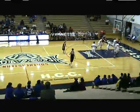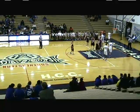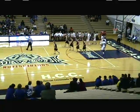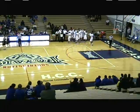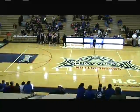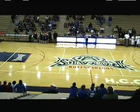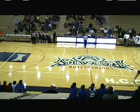Here's the Raiders. Baxter drives baseline. Tried to send it down the baseline to Valder, but the pass is anticipated by Mason Hankins. Hankins knocks it out of bounds, but Coach Josh Cox is going to call a timeout with a minute 52 left to play in the first half. Hamilton Southeastern leads Harrison by the score of 20-15.